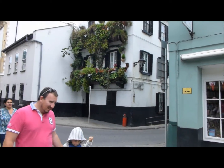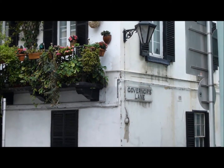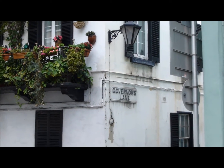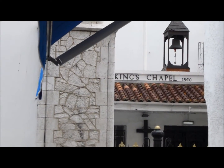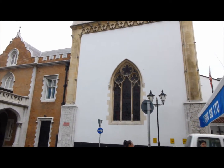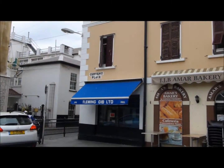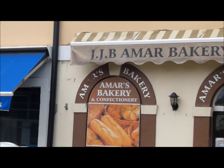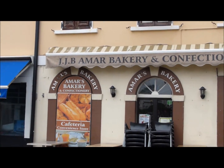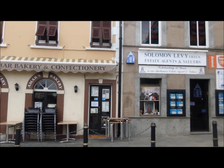And we just walked up Governor's Lane, where we saw many mezuzot, which would make sense because it's very near to the different synagogues and to the school. The history of this building: this is the King's Chapel, 1560, and this was originally erected as a convent, and now it's the official governor's residence. Well situated on Convent Place is a kosher bakery and coffee shop, right next door to Solomon Lee.